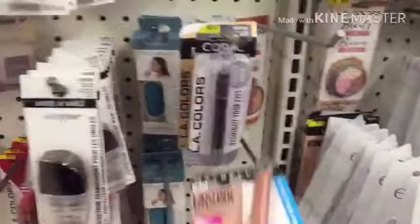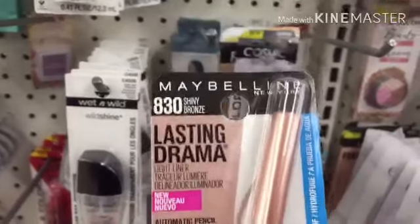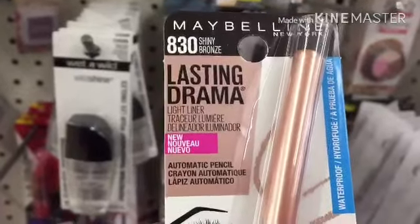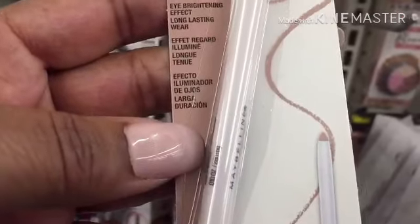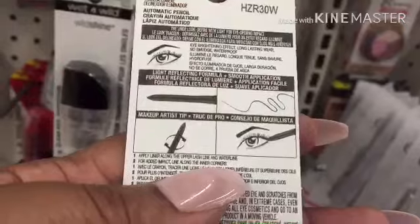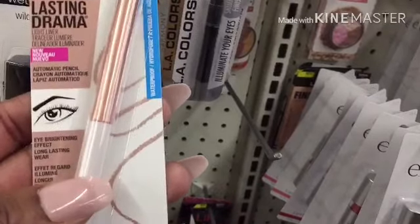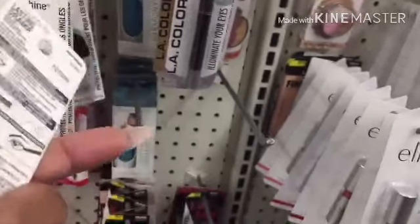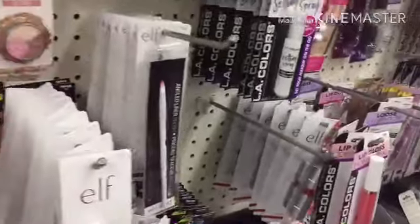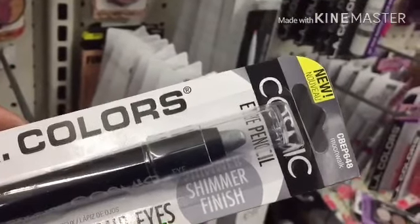But I know where I'm gonna go and get the lip liners from. Lasting Drama. What is it for? Your brown eyebrows. Oh, okay. That's cute. This is cute. It's like a gold. It's a bronze. I don't know. This is an eyeshadow right here. Right here, look at that. It's pretty. That is so pretty, right?